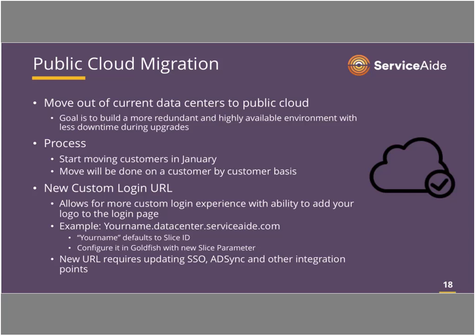There will be changes, and the things we want you to think about, and we'll provide detailed testing scripts, is everything related to the URL, because the URL is what really is changing. So if you think about single sign-on, Active Directory sync, or if you're redirecting from your own custom URL today, servicedesk.customername.com, think about those types of things that are impacted by a URL change.